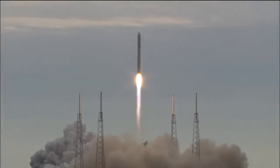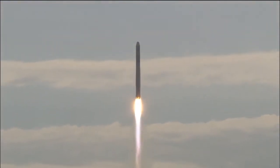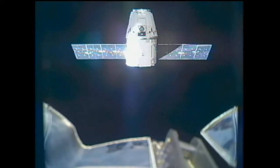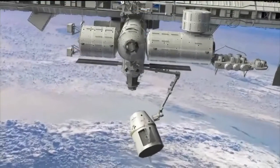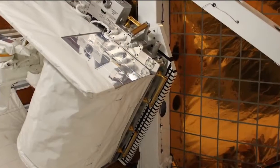We're an external payload, so what they're going to do is mount us in the trunk of the Dragon, which is on the underbelly. We're almost upside down, kind of like in a bat cave. We'll launch the SpaceX rocket, and we get up to the space station. The Dragon will phase with the space station, get within a few hundred meters, and then the robotic arm comes out and grabs the Dragon, opens up the trunk, just like you'd open up your trunk on your car, pulls out OPALS, and relays us in about 3 or 4 hours over to our ELC location, which is basically a pallet on the outside of the space station that points down towards the ground. And at that point, we're ready to go. We're ready to start optical communications.